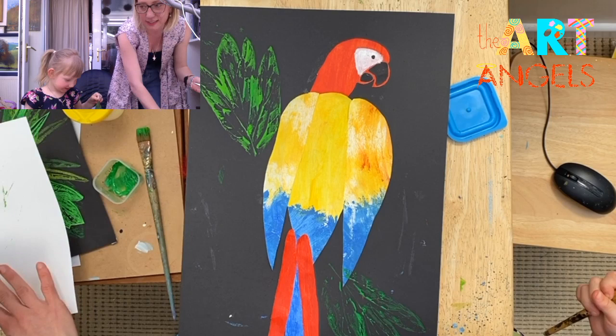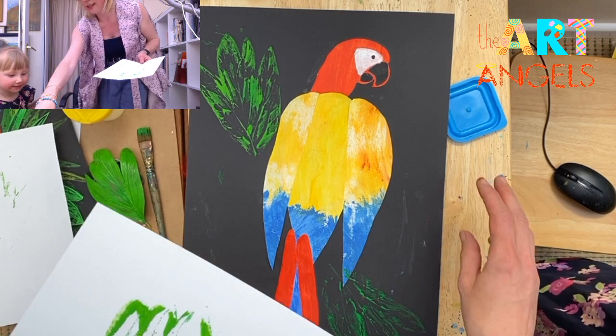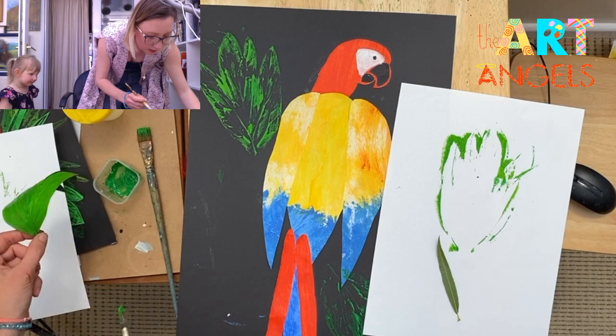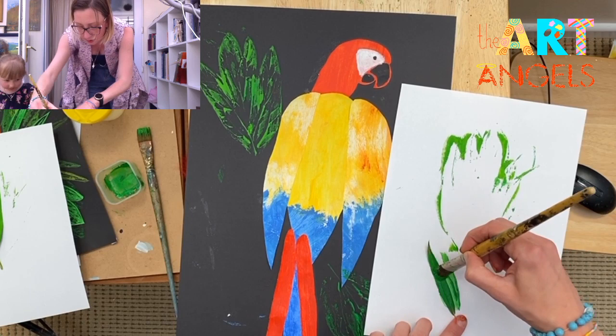And let's add some smaller leaves. Put it aside. Oh, actually, we're running out of time. Okay, we nearly finished. I just want to add some smaller leaves.